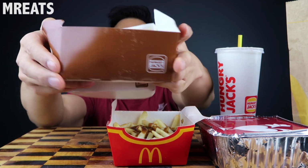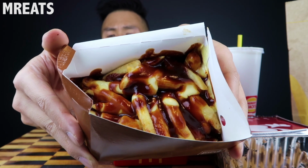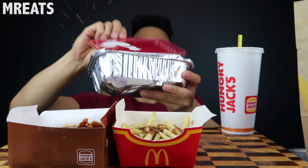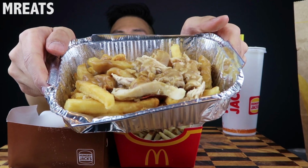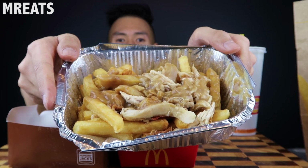This is McDonald's gravy loaded fries, and Hungry Jack's smokey barbecue, I think there's cheese in it, loaded fries or loaded chips, and Red Rooster's bacon and chicken loaded fries. And I have to say, I'm sorry Red Rooster, but where's my bacon?